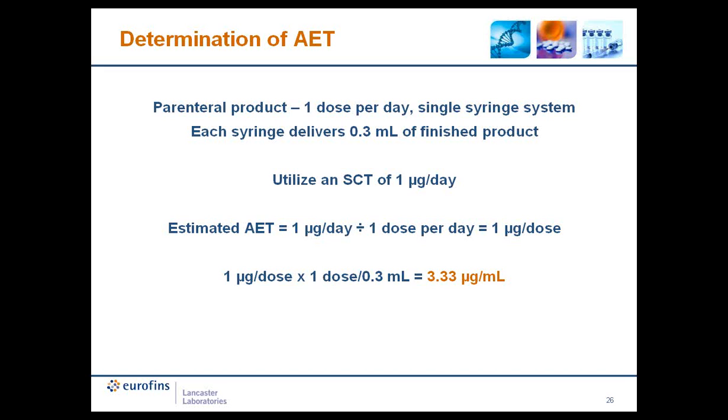We also know that a dose is 0.3 ml of product, so therefore we can convert our estimated AET to 3.33 micrograms per ml of product by dividing our 1 microgram per dose by the 0.3 ml per dose.